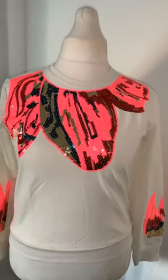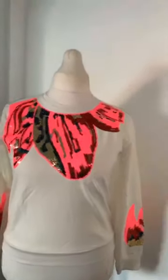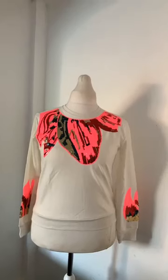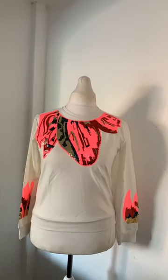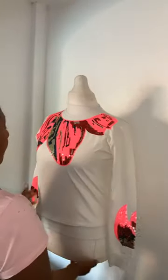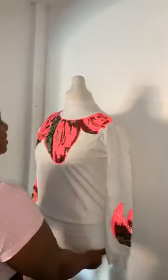If you're interested in buying this, you can screenshot it and send it to us. As we are doing live right now, you can screenshot it. Let me show you the back. This is the back. So you can screenshot and send it.